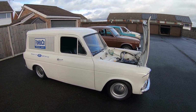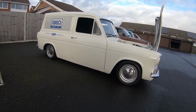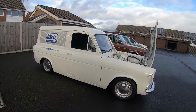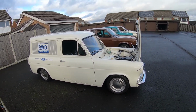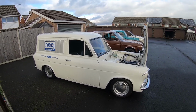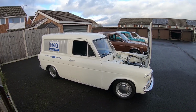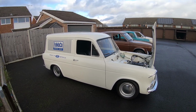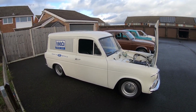Obviously, as you can see, it's so low, right? But it's as low as I dare go. I have had it a touch lower than this, but I was catching stuff. So I just raised it a bit. It's got 2 inch lowering blocks at the back, or should I say I think the 2.5 inch Milton lowering blocks at the back. It's got adjustable rear dampers. It's got a Milton A-frame kit fitted to the back, and it's running an NXG limited slip diff. Oh.